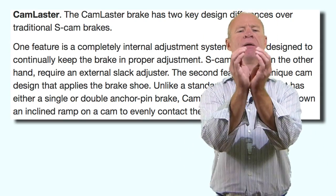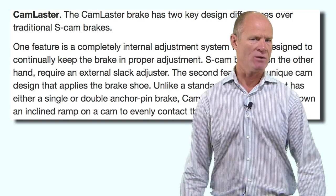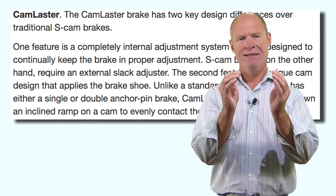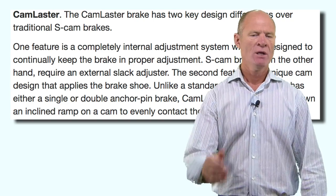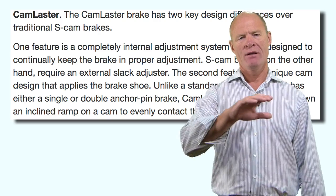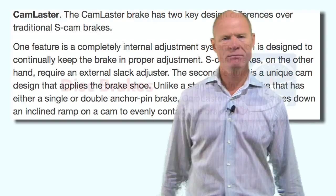So on an S-cam, it forces the top out, and essentially there's a bit of a lever there so the brakes don't wear evenly. On a CamLaster, there's some sort of slide incline inside of the brake mechanism which evenly pushes the shoes out against the drum. So the CamLaster is another type of foundation brake that has advantages over the S-cam type foundation brake.